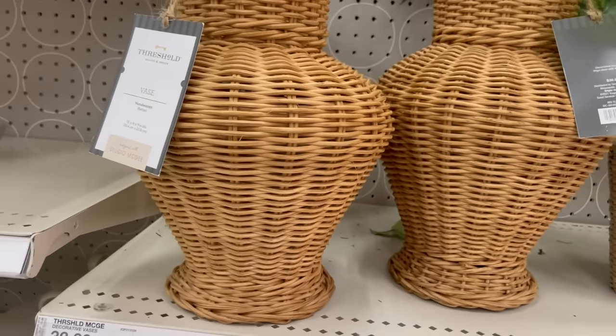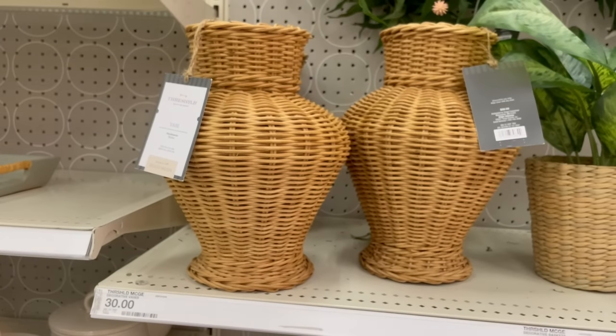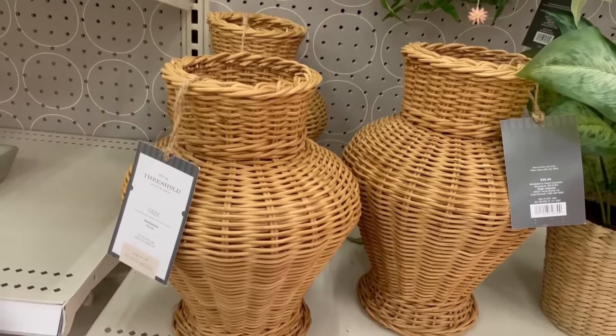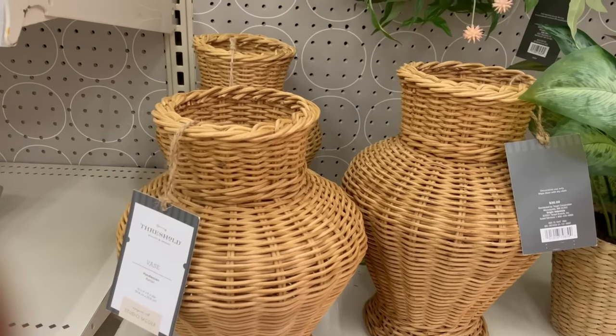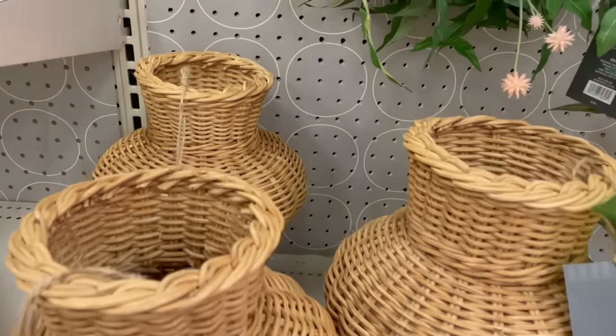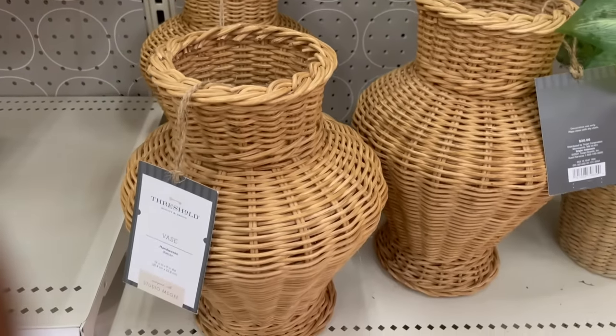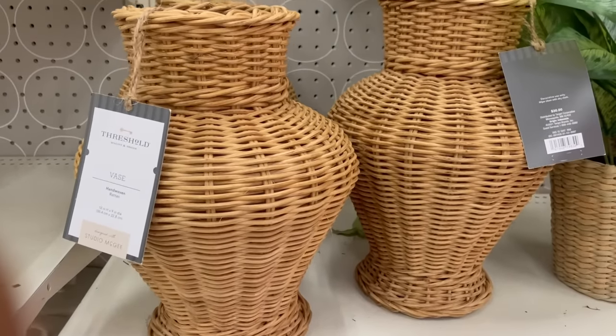Moving on to these vases. I really love the wicker style of these vases. It's really giving summertime, beach vibes, vacation vibes, just super cute. And I love the size of them. You can really put something nice and grand in these and it'll be able to hold all of it. So I really like that. And yeah, these are just really nice.